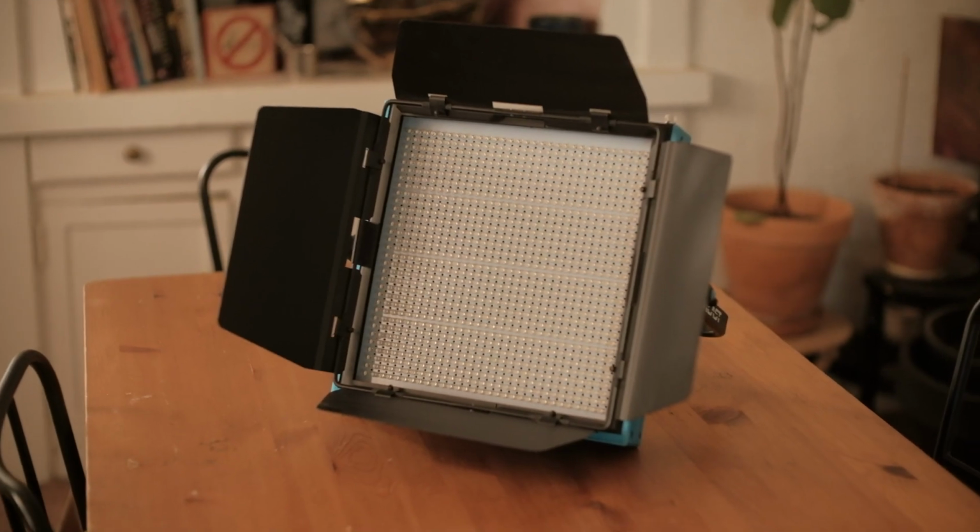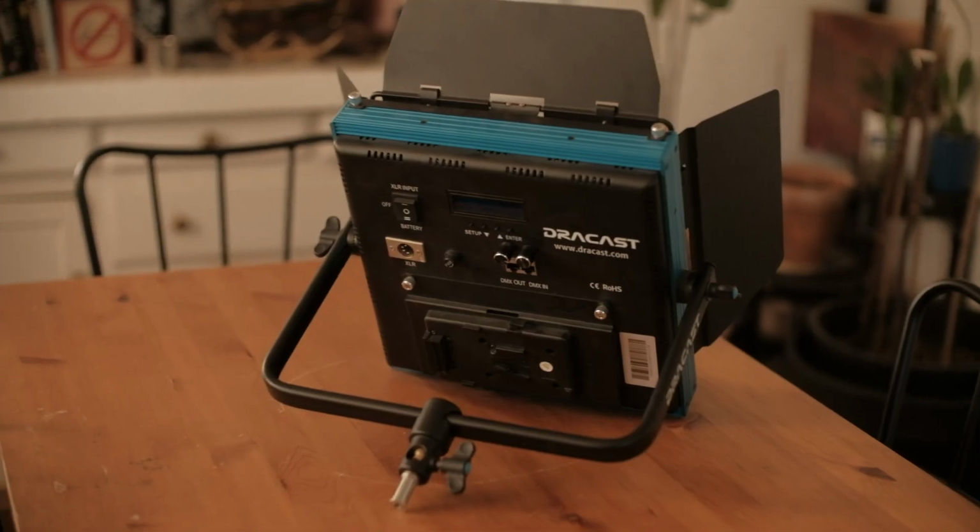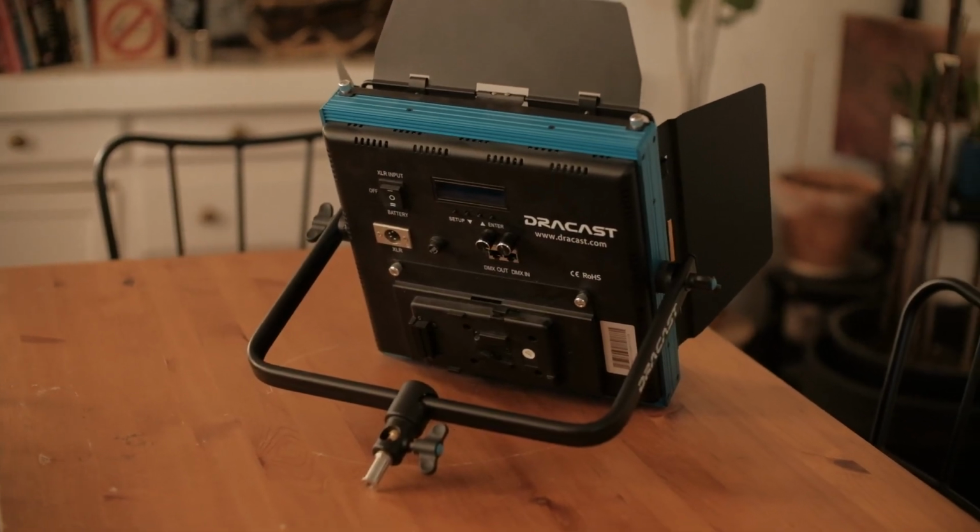However, if it's not bright enough outside or there's no sunlight, I use an LED panel, and I have this Draycast LED panel. It's bicolor, it's pretty bright. It's not the best LED panel that I've come across, but it certainly does work. But the key is you need good, consistent light in order to have a good video and good exposure.